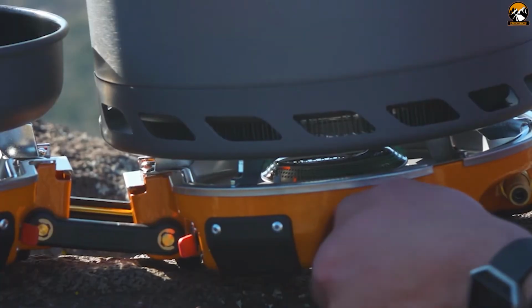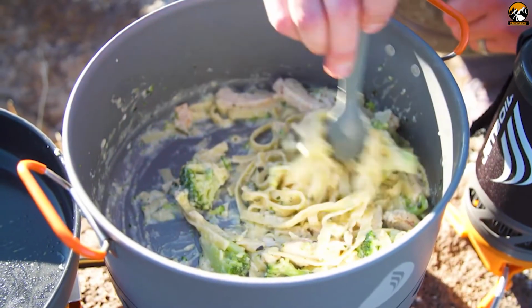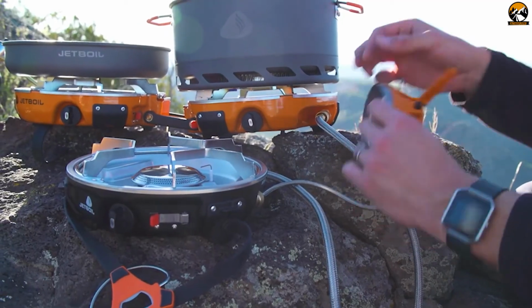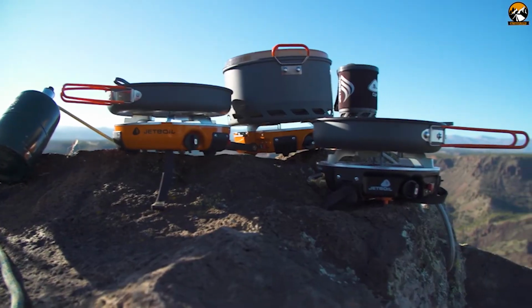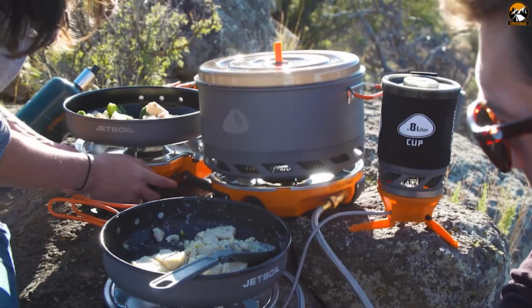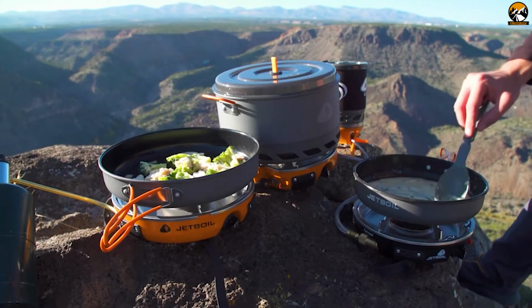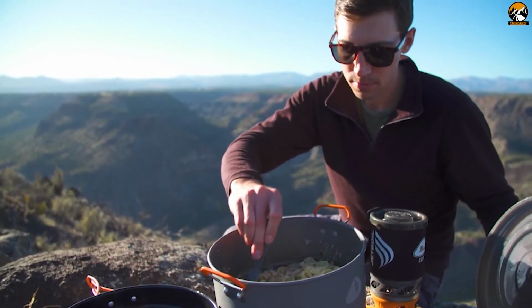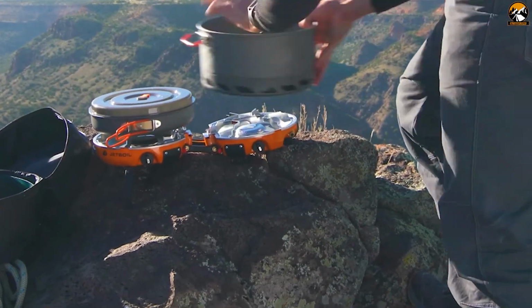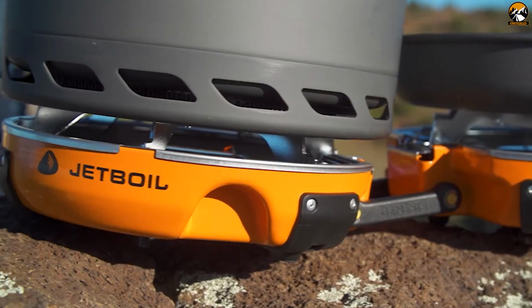There's a push-button ignition that works without fuss, and the cooking surface fits larger pans comfortably. It's also built to hook into JetBoil accessories, so if you already use their gear, this just fits in. What really impressed us was how steady it stayed, even with wind, and how little fuel it used to get things done. We made breakfast, lunch, and dinner with this thing over a weekend, and it didn't let up. The Genesis Base Camp system from JetBoil is compact, efficient, and works like something made for serious backcountry meals.